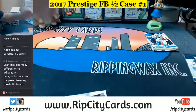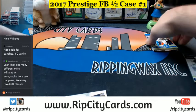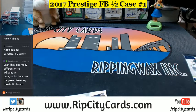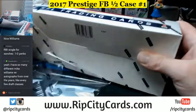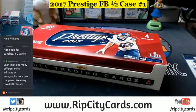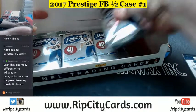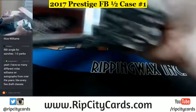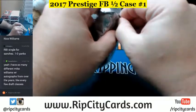Let me slide this just out of the way so we don't make a mess as we go into boxes 2 through 6. Yeah, I want an O.J. Howard in the worst way, whether I will ever get it or not is to be seen.